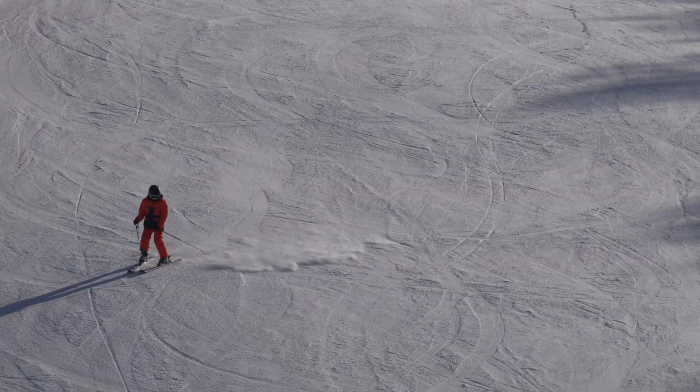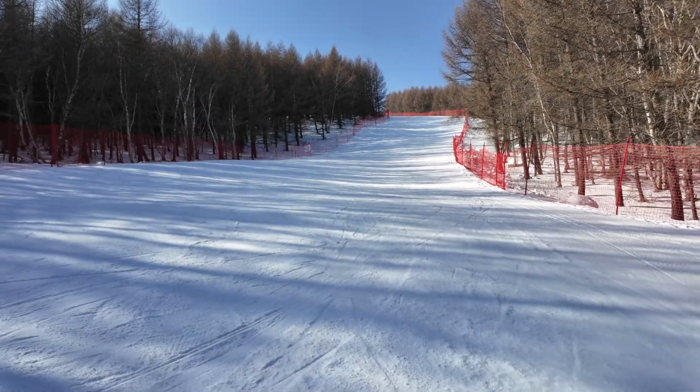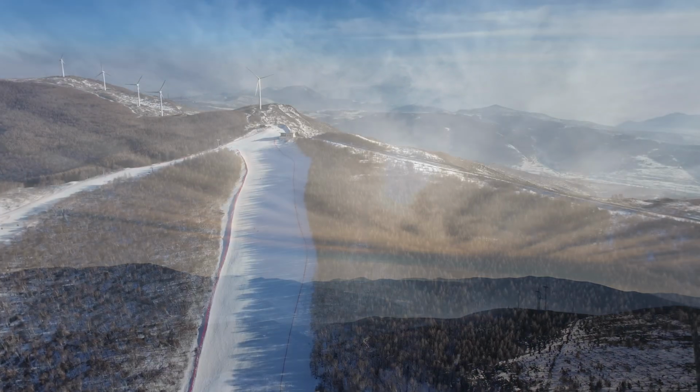Wide, gentle runs, blue skies and a Japanese spa. We're on our skis and hitting the slopes right here on Drone and Phone.